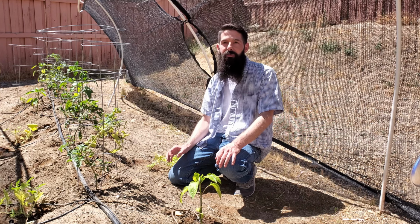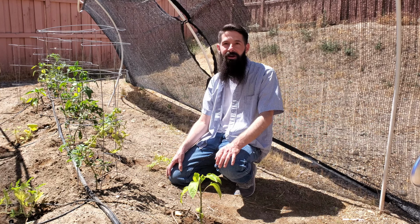This is In the Garden, where I share tips and tools to help new gardeners be successful in backyard vegetable gardening. Today, we're talking about the wind. This is really important, especially here in the high desert, because it gets really windy and it can do a lot of damage to your plants if you're not prepared. Being prepared to deal with the winds can really increase your enjoyment while you're learning to garden.